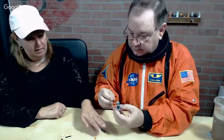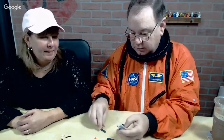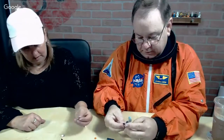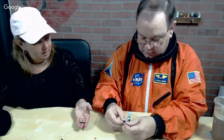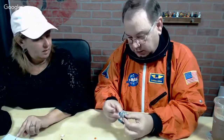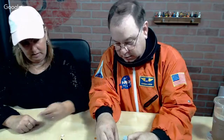Parts just keep flying at me. Well, no, I shouldn't. They shouldn't fly at you. That's true. Got some cool little custom printed solar array tiles. Get that aligned. Where's that go? Oh, that's how it attaches. Huh? Mm-hmm. And that connects there and allows you to angle it.